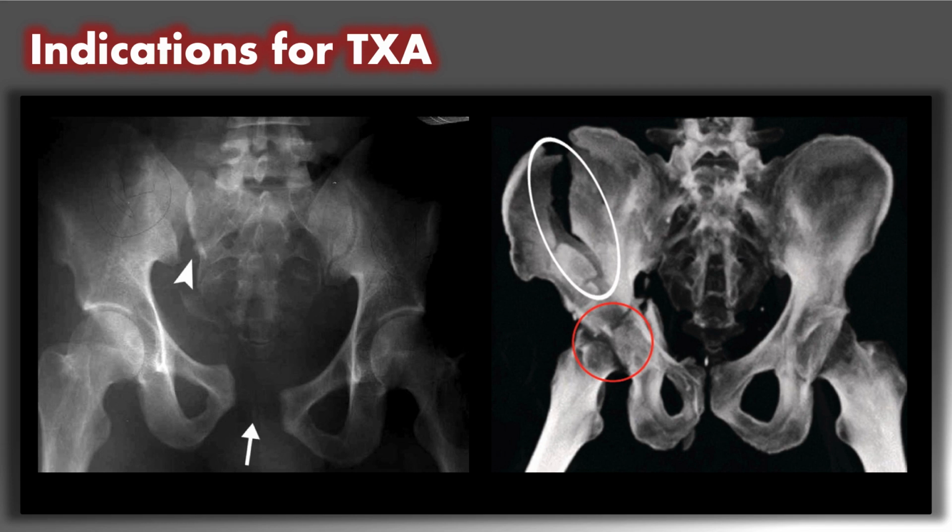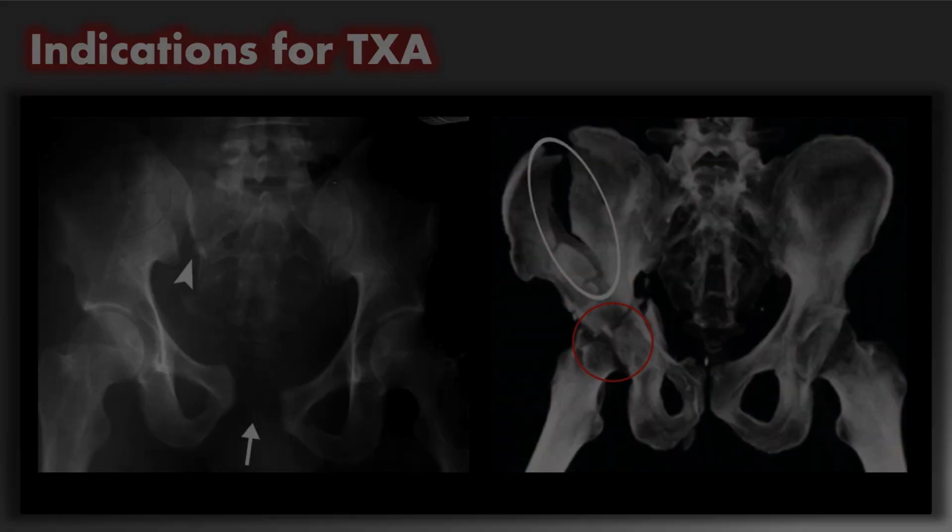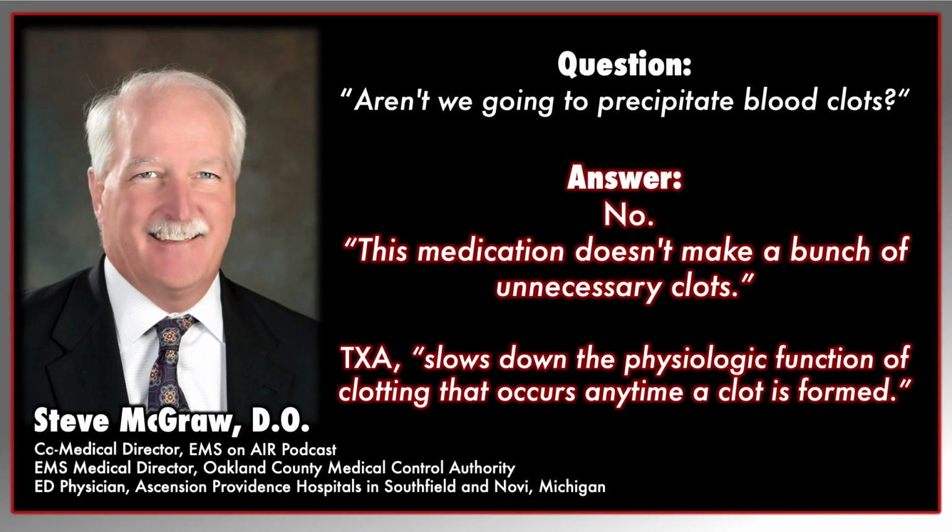The other reason why I want people to be open-minded, and now we're going to talk about this, but people think, well, aren't we going to precipitate blood clots? And I want to point out that that's not how this works. This medication doesn't make you make a bunch of unnecessary clot. It kind of slows down the physiologic function of declotting that occurs anytime a clot is formed. That's the fibrinolysis, the slow breakdown of clot. It just slows that down by making plasmin less likely to be formed from plasminogen. It's a gentle application of the brakes.